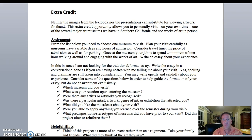It's also important because you get to view art firsthand, particularly art that we're discussing in this course. It's a lot different seeing art firsthand than seeing it in a textbook or on a computer screen. There's something really important about being able to engage a work of art with it right in front of you. Luckily, we live in Southern California, and we have several museums where they have artworks from the time periods we're studying.